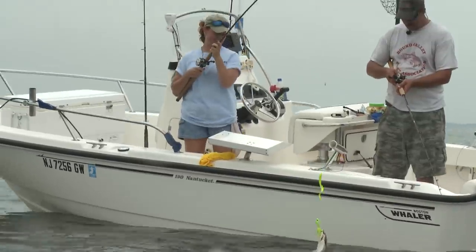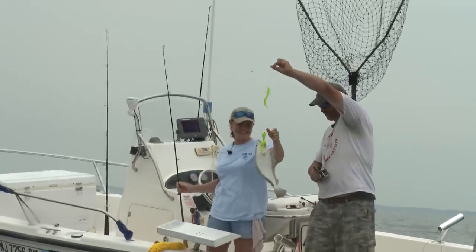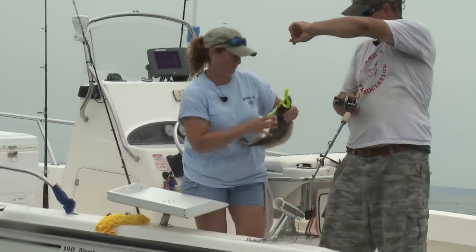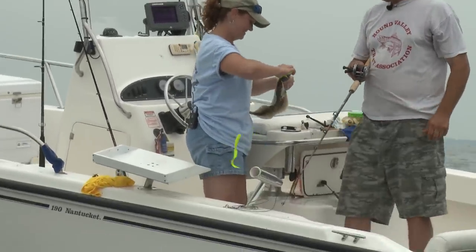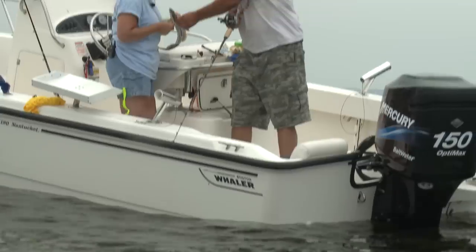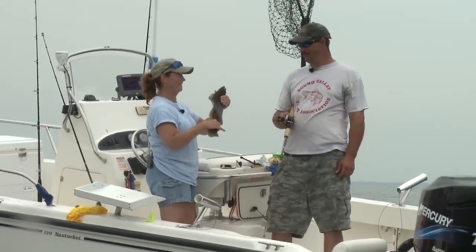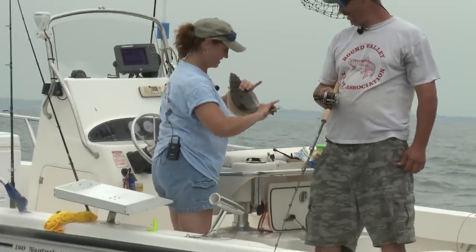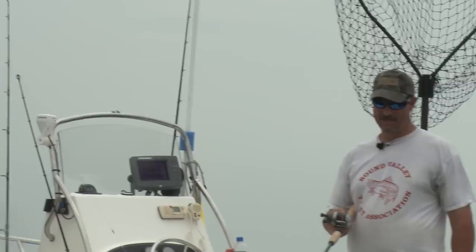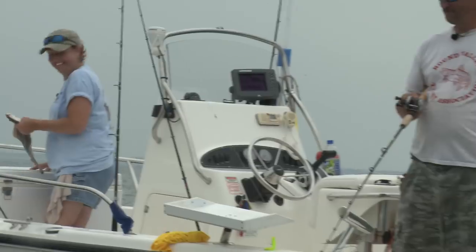It's a fluke. He looks a little sketchy. I don't know, borderline about that. He's a borderline. On the SS jig. All right. Let's go see. Give it a run. That may make 18. That's right. It is. It's legal. Woohoo!